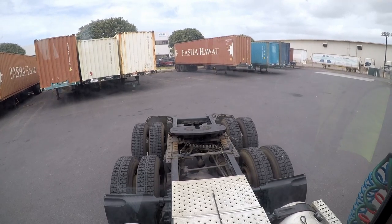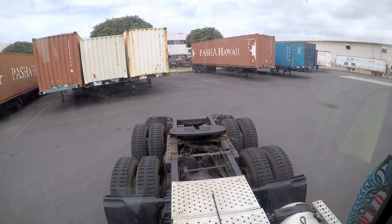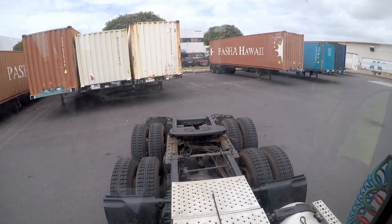Make sure it's empty, and then take it back to the shipping terminal, Sand Island. That's about 23 miles from here.